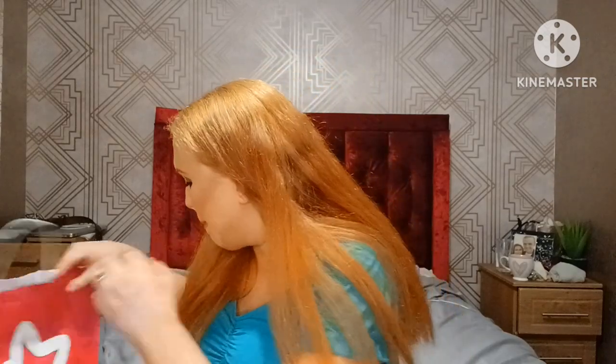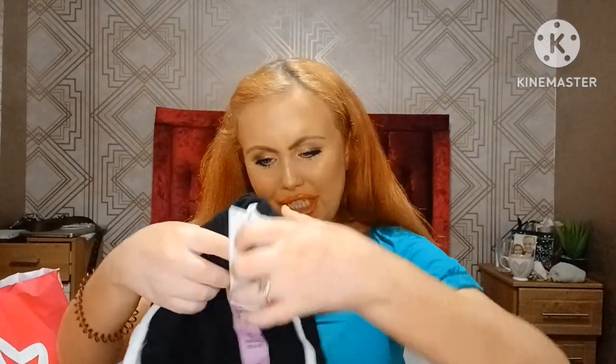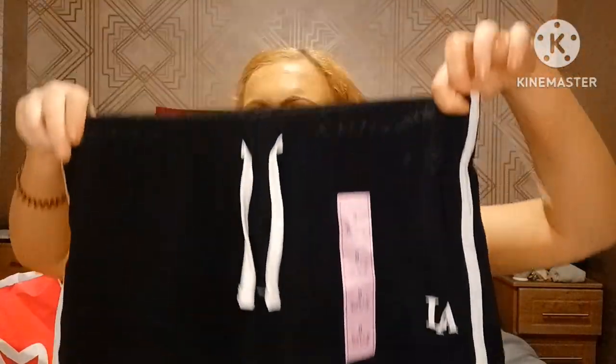Right, moving on. I've talked too much about these flip-flops for like 5 minutes, not even joking. So, the last thing I got from Poundland, surprise, surprise, another holiday essential item. These black shorts, they just look like that.